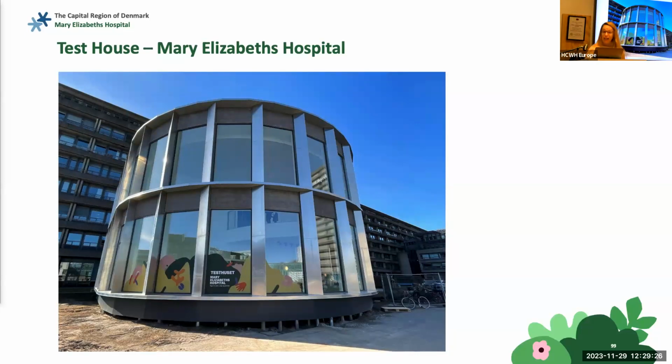So yeah, that's it. And this is how we approach sustainability in the Capital Region in Denmark.